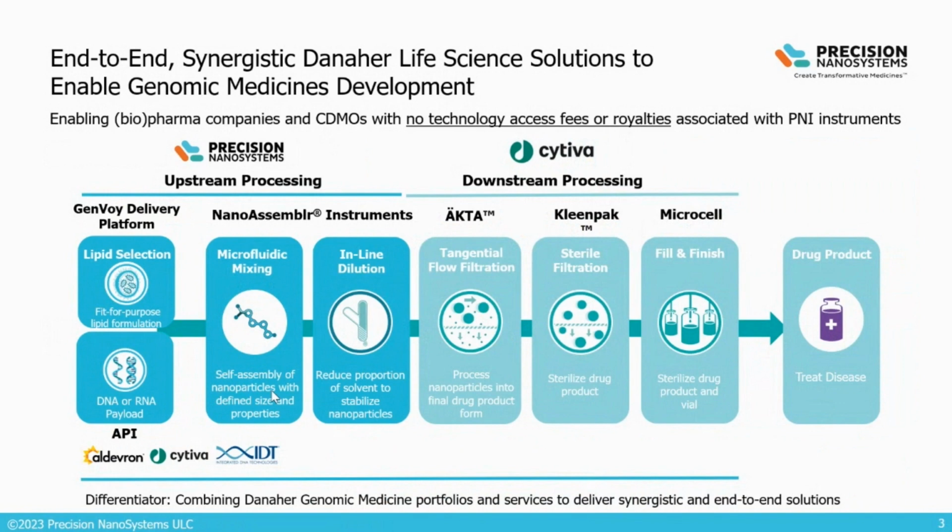And we can use our downstream processing technologies from Cytiva and from PAL, such as tangential flow filtration, sterile filtration systems, and robotic isolators for fill finish operations as well. So we can do this, as Jagbir said, under one roof. And that allows us to accelerate the development of genomic medicines.